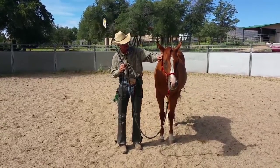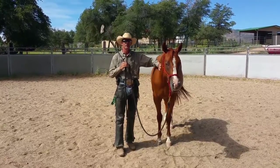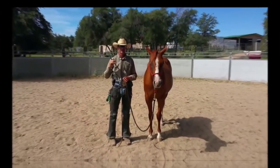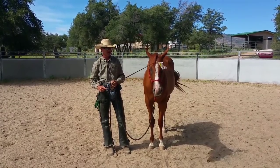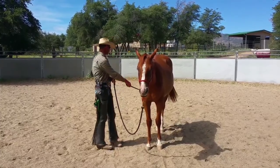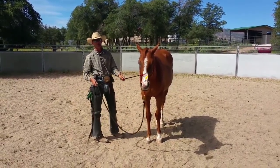It's from scratching to treats to anything that you would want done to you if somebody wanted to be your partner and didn't speak your language. Okay, friendly game, I'll be using this stick and flag. Friendly game, get the flies off of her face, off the rest of her body, so now she just thinks this is just an extension of my arm.